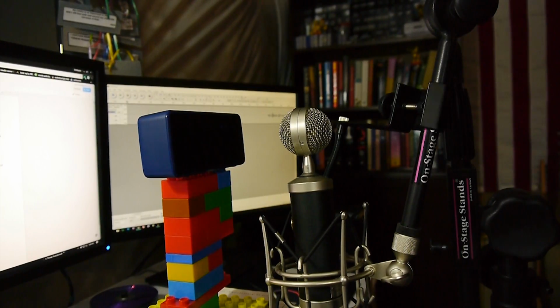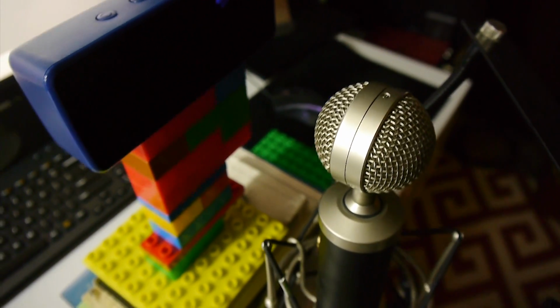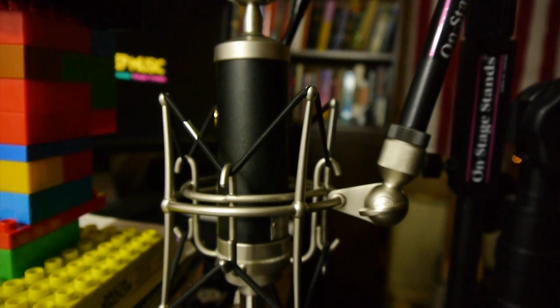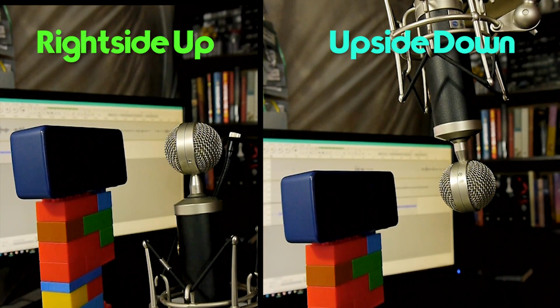All right, to make the comparison, I'm going to be playing a song of mine out of this small little Bluetooth speaker and recording it into the microphone. I have got a measuring stick, I guess those are called rulers, and made sure that the microphone is pretty much in the exact same spot on both versions to the best that I could do.